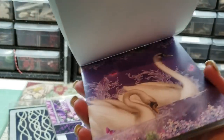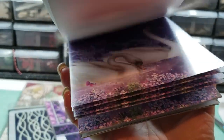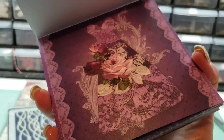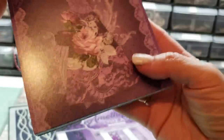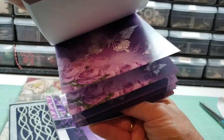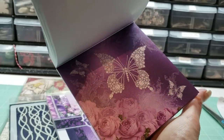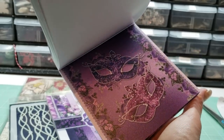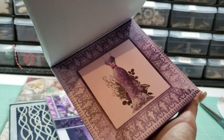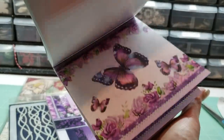I believe Crystal also has, look at this. I think all orders over 75 are free shipping, but, look at that. So pretty. If you're a purple fan, OMG. And if you hold it further back, you can tell it's a dress form. Butterflies. And it is like a shiny, almost like a glitter paper in a way. I love the swans. Look at those pretty butterflies.